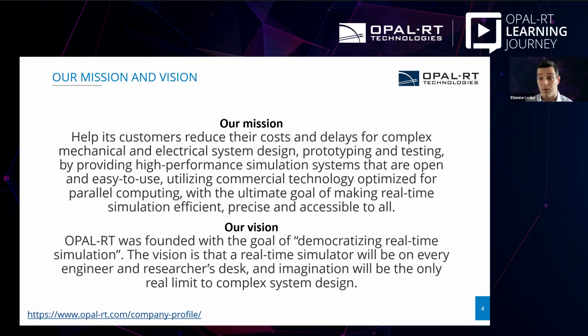And furthermore, the vision that we have is that we were founded with the goal of democratizing real-time simulation. The vision is that real-time simulators will be on every engineer and researcher's desk, and imagination will be the only real limit to complex system design. Obviously, now with the cloud, there's a concept of having an engineer's desk that can also be on the cloud, but it really aligns with the vision of democratizing real-time simulation.